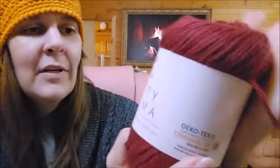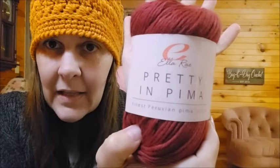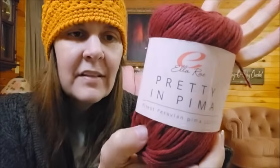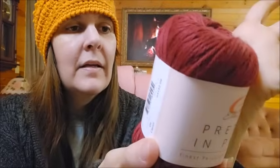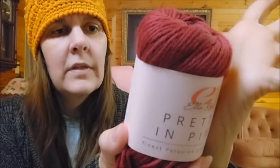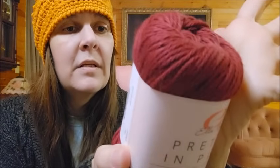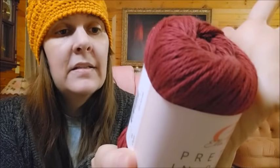It's Pretty in Puma, finest Peruvian Puma cotton. Nice. I've never seen this before ever. I didn't know Ella Ray made a Puma cotton. It's 3.52 ounces, 100 grams, 184 yards, 170 meters, 100% Puma cotton. Number 4 weight. Made in Turkey, huh?